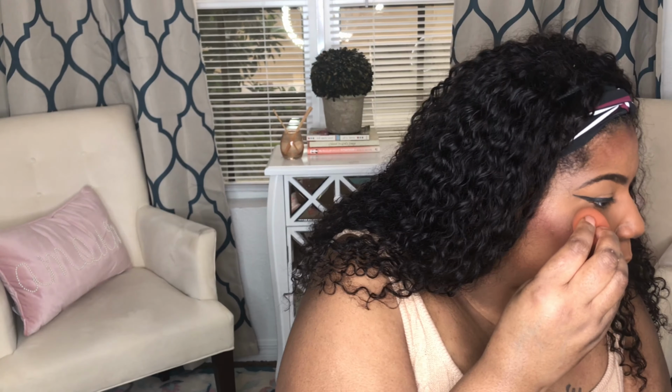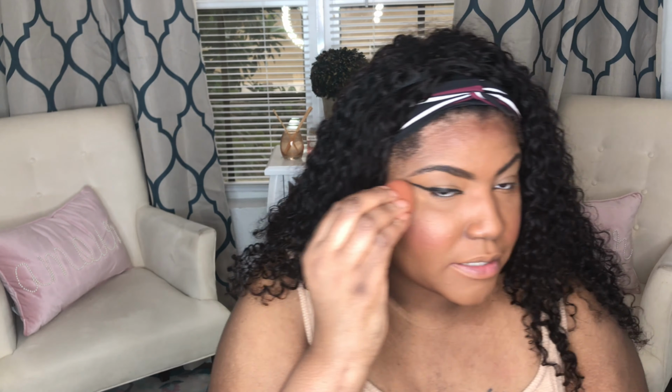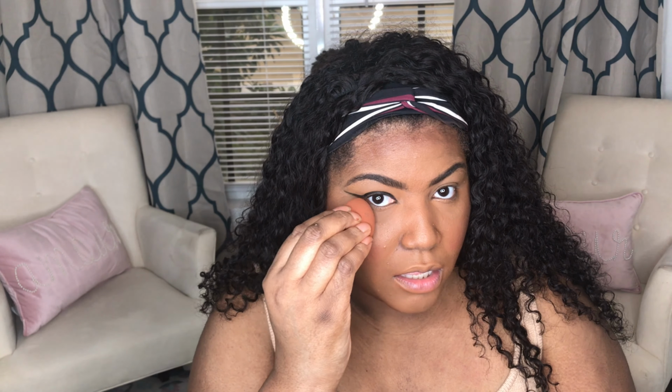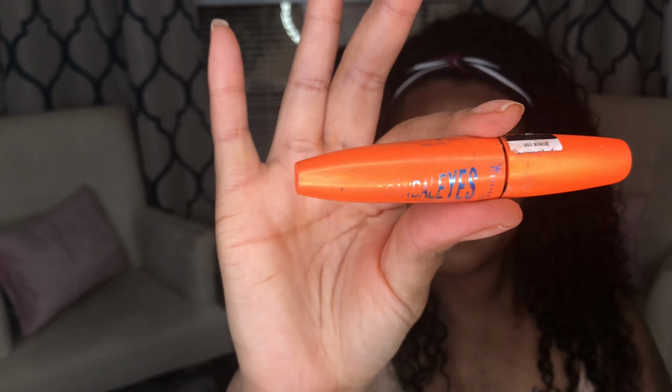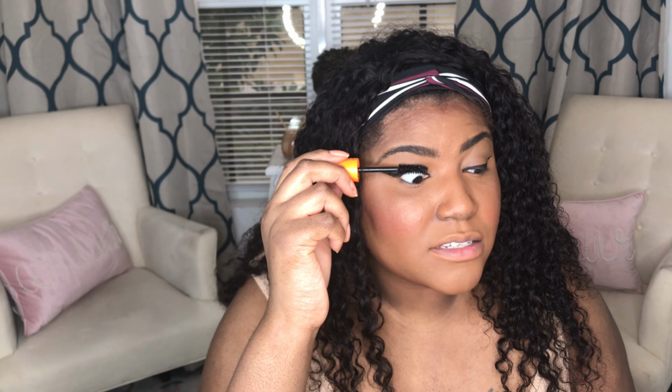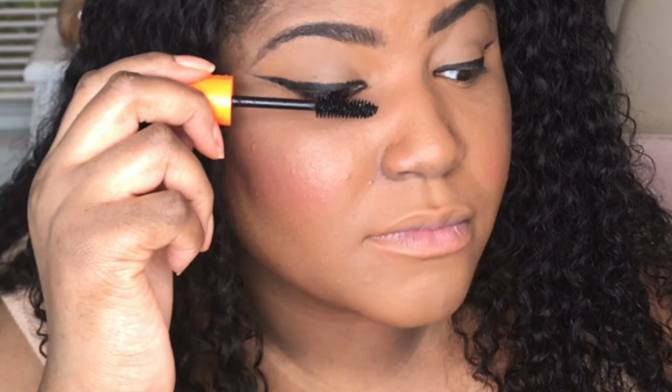So you're gonna take a little bit more translucent powder and just go underneath the eye where you fixed the eyeliner. Just like so. I'm gonna go ahead and do the other side off camera. Okay, so now that I have both of the wings done, the next step is the mascara on my natural eyes. The mascara that I like to use is by Rimmel, and it's called Scandal Eyes Waterproof Mascara. With the mascara on our natural lashes, it makes our lashes stand out when we put on our falsies.